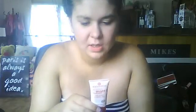Covers imperfections without clogging the skin. The formula has a long-lasting moisturizing texture. To be honest, this sounds like a foundation, but it doesn't say anywhere that it's a foundation. It sounds more like a BB cream than actually a foundation, and I like how it's pink, and I just love the texture. So I'm going to use it because I already tested it out.